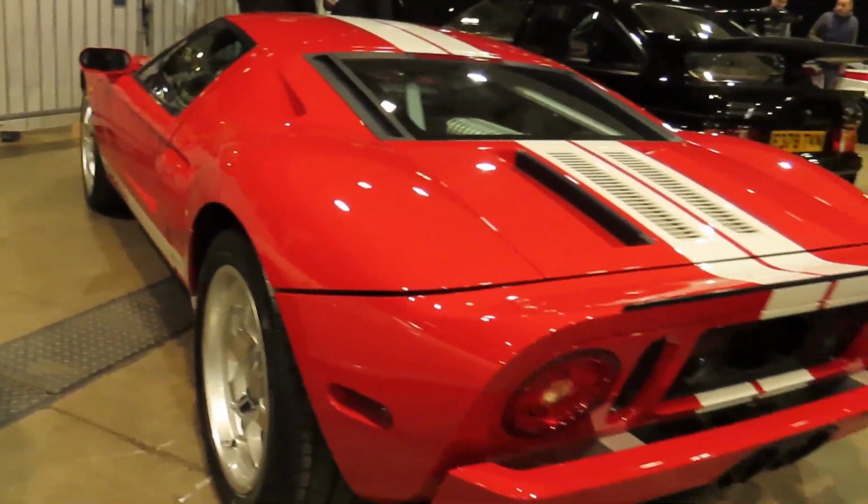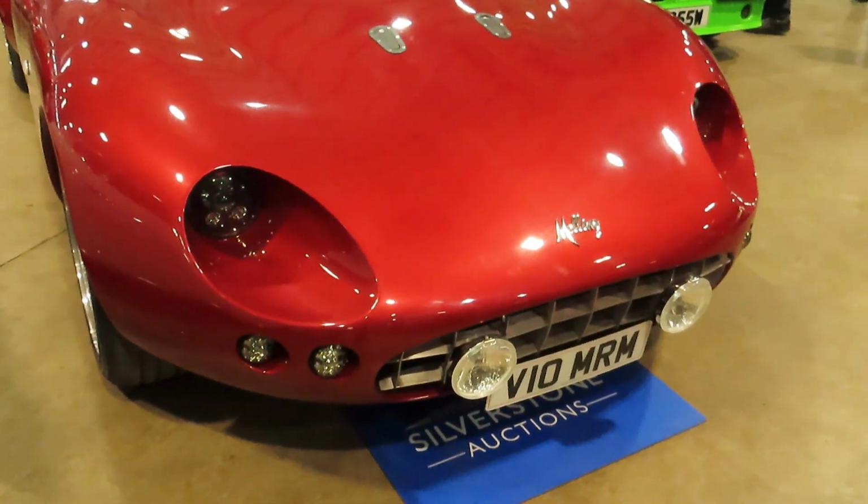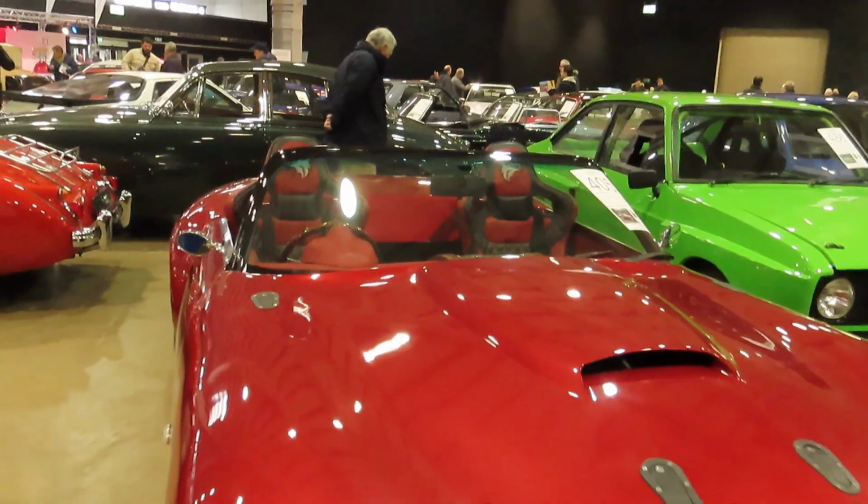Proper driver's car again. Ford GT here. These are quite cool things. Now here's an interesting thing. It looks a bit like a TVR Griffith at the front, but it is a convertible.